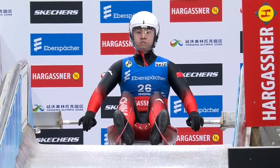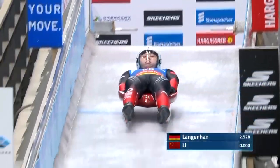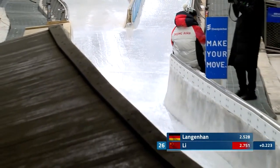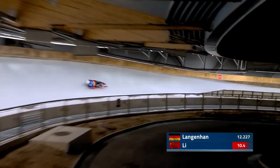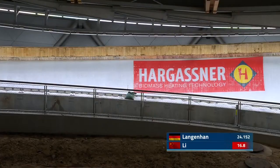Again, big starts, these Chinese athletes. They work hard on them in the summer. But Li here, not doing a full start. No pedals. And this is an exercise in probably racing in a World Cup and getting your first World Cup finish, which will be a huge, huge achievement for the Chinese team.